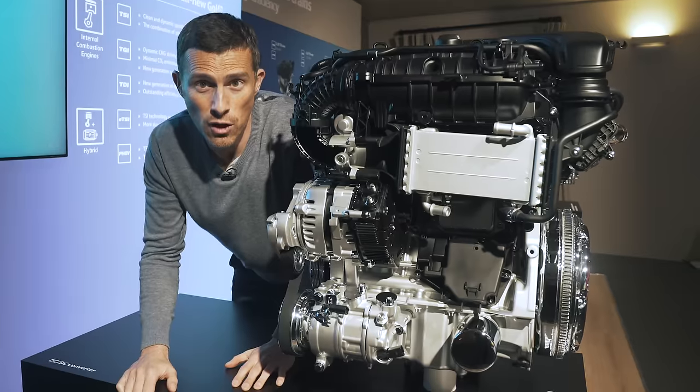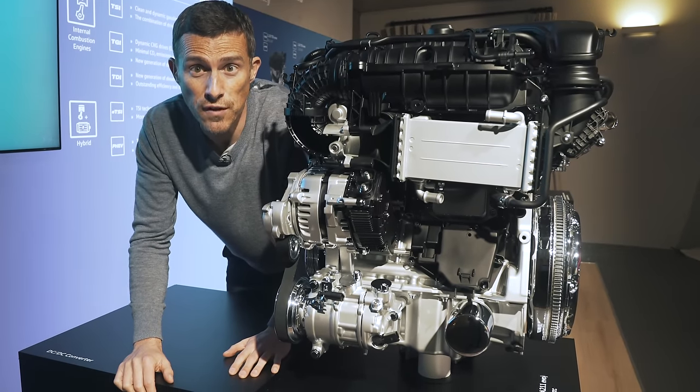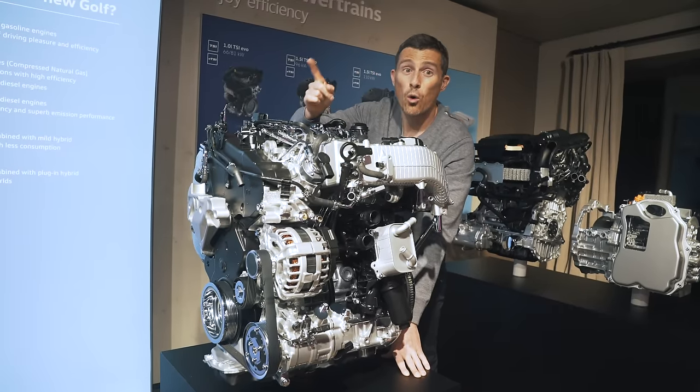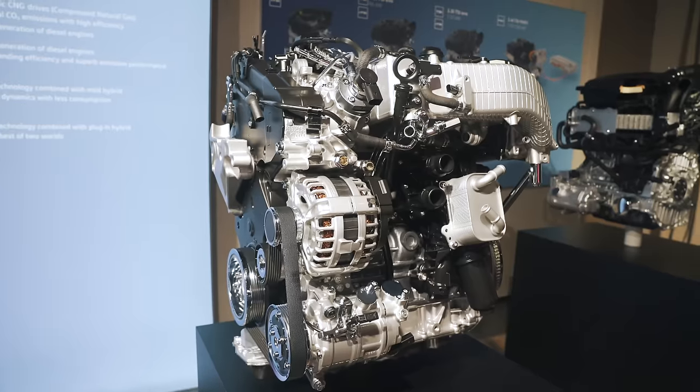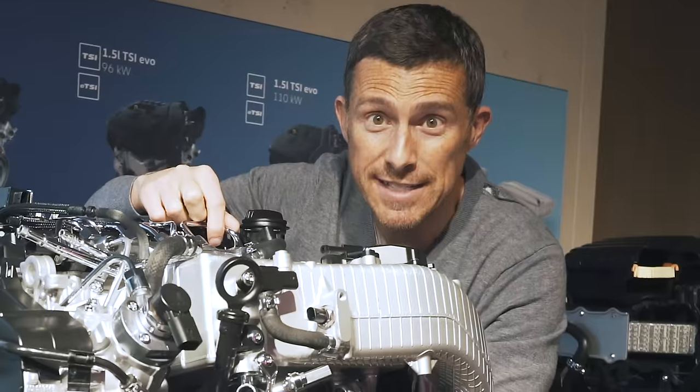Exciting. Now you can get the new Golf with this 1.5 litre turbo petrol with either 130 or 150 horsepower, which is my favourite. And then there's this 2-litre diesel with either 115 or 150 horsepower, and they've improved the efficiency of this so the NOx emissions are down by up to 80%.